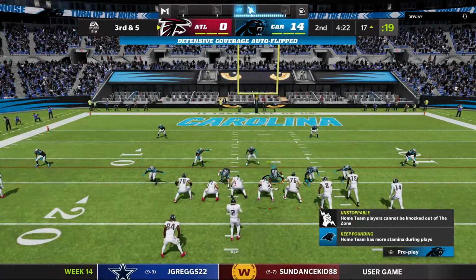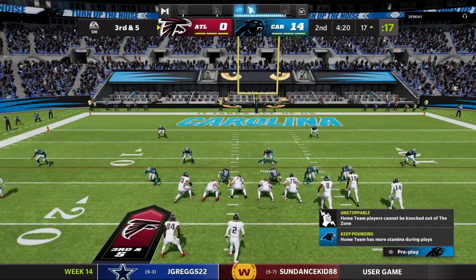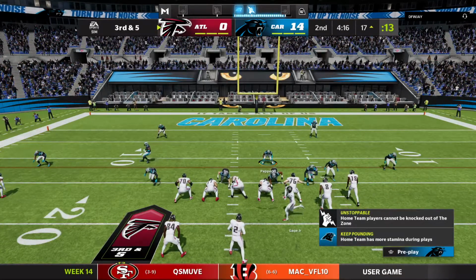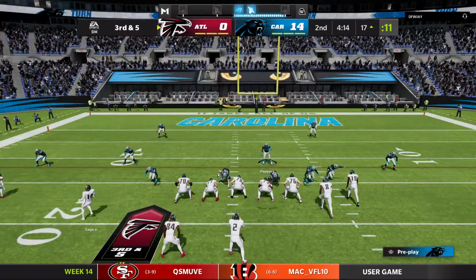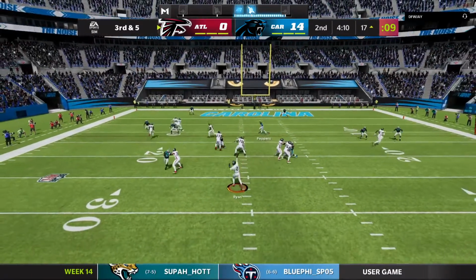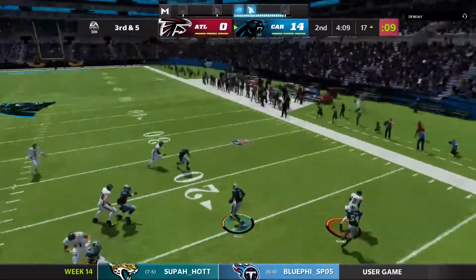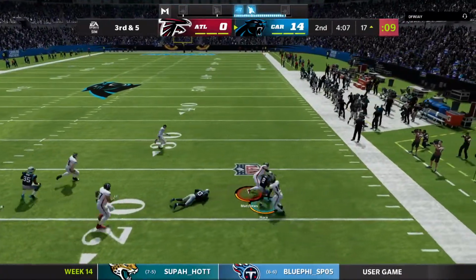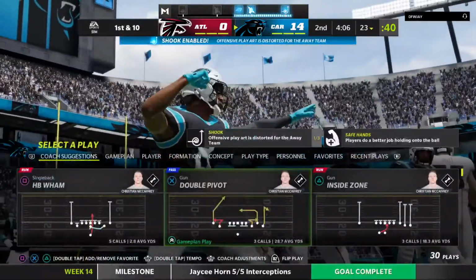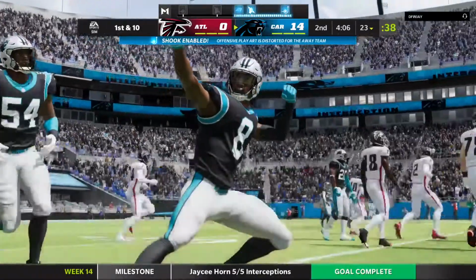Play number 7 now coming up on the drive. 3rd and 5. Here's Ryan. Oh, it's intercepted. He was trying to give it to Ridley. Picked off by the rookie J.C. Horn, and the Panthers are going to get the football here at their own 23.